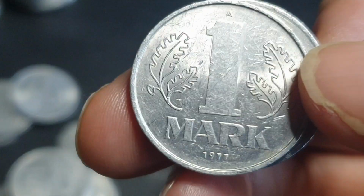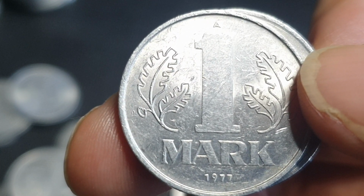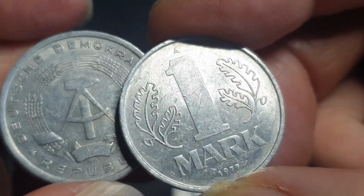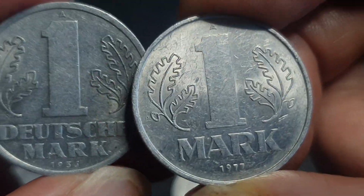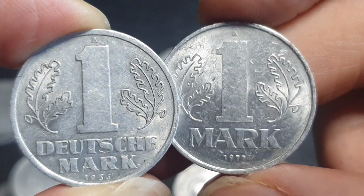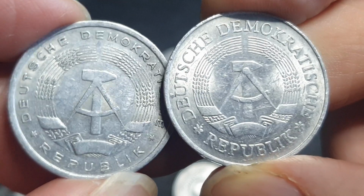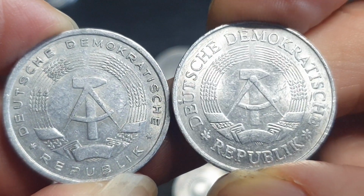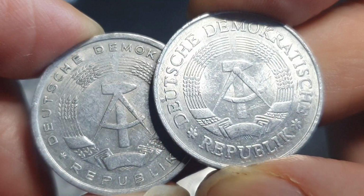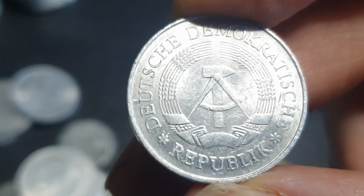And then in 1972, they introduced the coin with just mark on it. If you see the differences, we have Deutschmark and we have mark. That's the move away from the unified German position to just a typical German position. You can see the lettering is different. The coat of arms on this one is smaller than on this one, which is bigger. So I quite like that coin. It's quite a nice big aluminium coin.